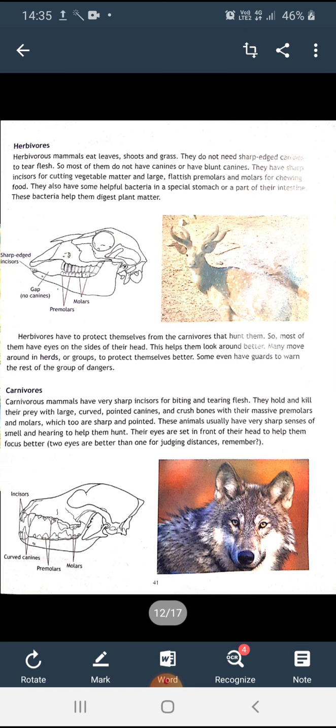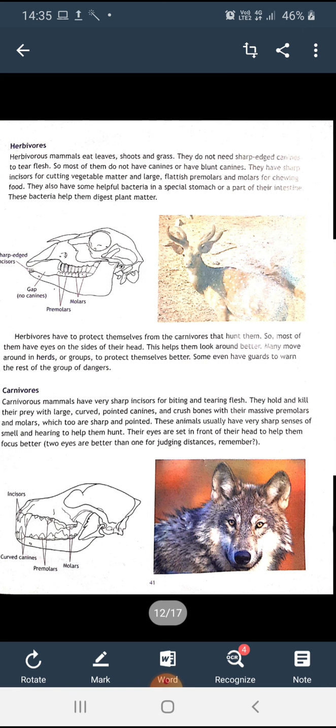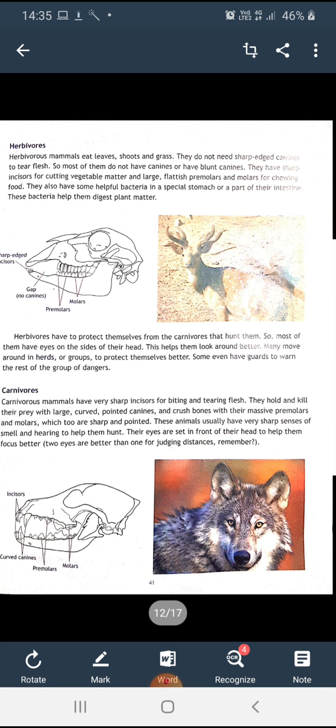Next is, dear students, carnivores. Carnivore mammals have very sharp incisors because they eat flesh. For biting and tearing flesh, they have very sharp incisors. They hold and kill their prey with large curved pointed canines and crush bones with their massive premolars and molars, which too are sharp and pointed.